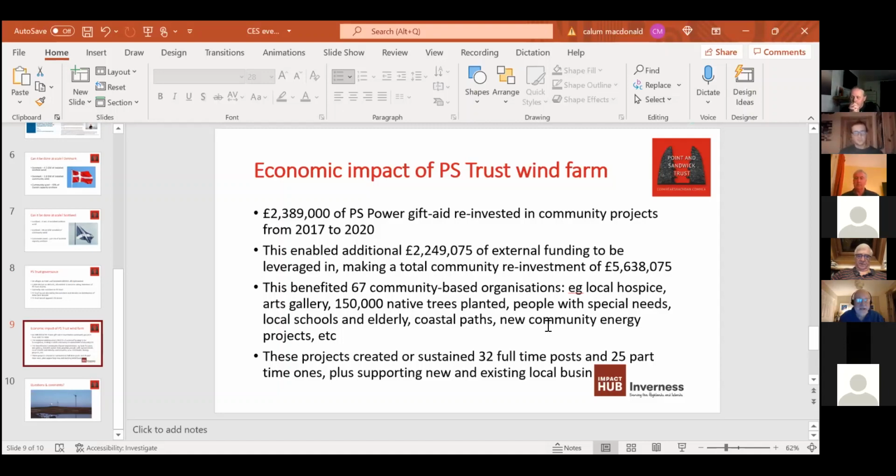And in our area, we all know what they are: depopulation, lack of inward investment or any kind of investment, young people legging it as fast as they can to the mainland because of lack of opportunity, and an aging population. The answer to that is staring us in the face, and that is social enterprise and community wind farms and community renewable development.